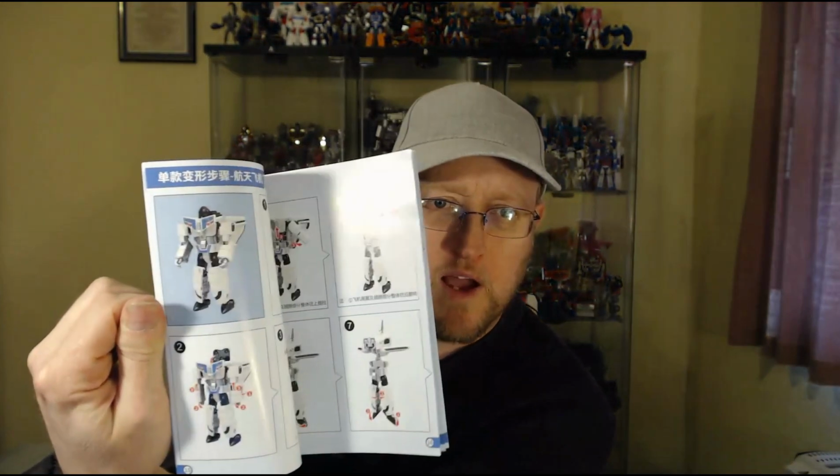The best thing about this set is the manual. It's a full color manual with proper photographic illustrations, very large panels where you can see exactly what's going on. It's a very, very good manual, but it's all in Chinese. There's hardly any English on it, so it's difficult to understand what's being said, but still a very good manual. So, yeah, that arrived.